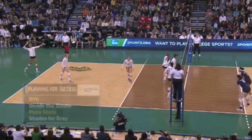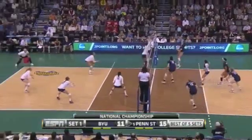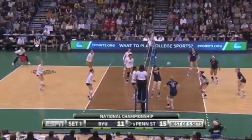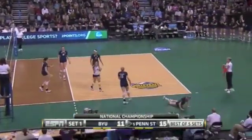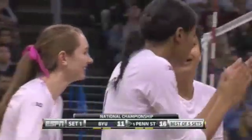Space, and especially attack the big space between two passers. For Penn State, they're going to have to control Alexa Gray, and they've been planning for it for 2 days. Shading certain parts of the court. She really likes to go cross-court. Yep.